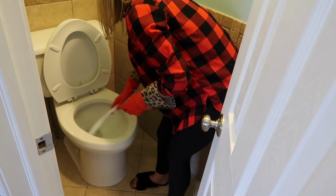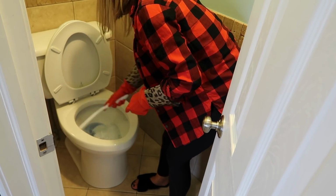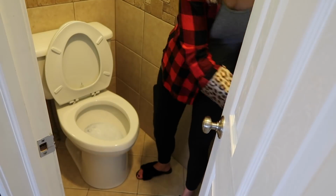Now for my toilets, I use the Clorox toilet wand. I do order these either on Amazon or get them when I'm at Target or Walmart. And my gloves, by the way, are also from Walmart, but this just makes cleaning the toilets in our house so much easier.